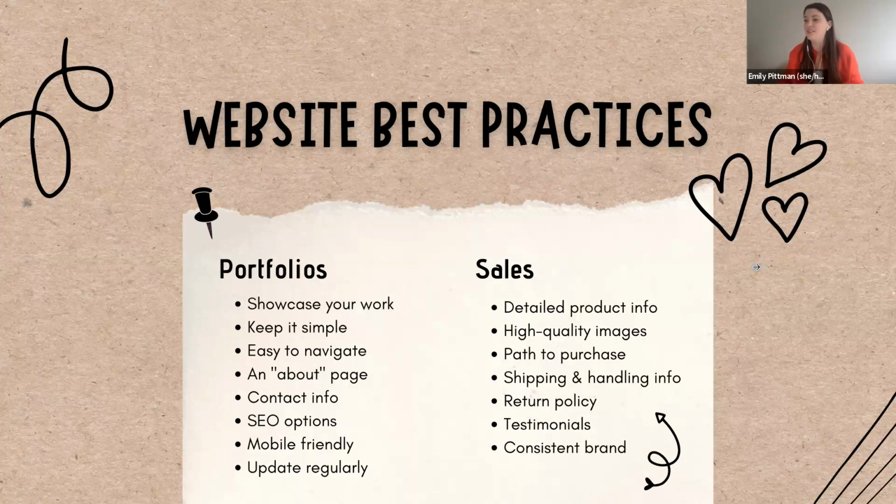Okay, so that's for a portfolio-based website. Say your only goal with your website is to be seen. For example, with mine, I'm not trying to sell directly from my website. I want it to be seen. So all of those things, that's as far as I need to take my website.